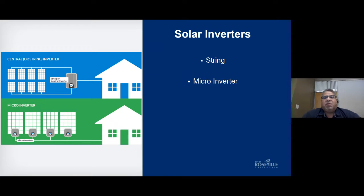So along with the solar panels, there's two ways of converting the DC power into AC energy. One is through a string inverter and the other is through a microinverter. So a string inverter, as you can see in the blue diagram, all the panels are hooked up together and they go through one central inverter, which converts all that DC power into AC energy. That's the most popular way to do it.